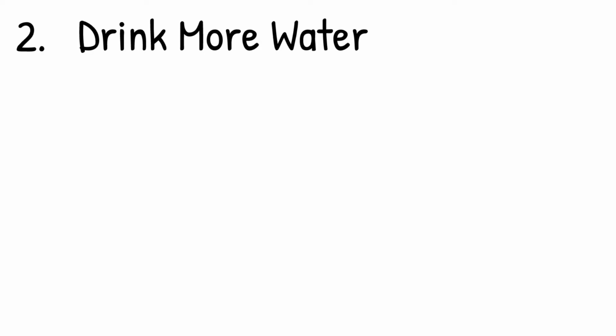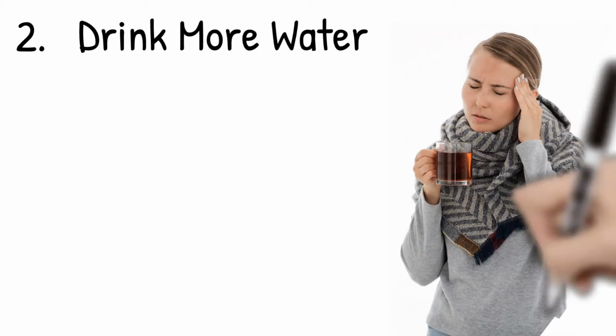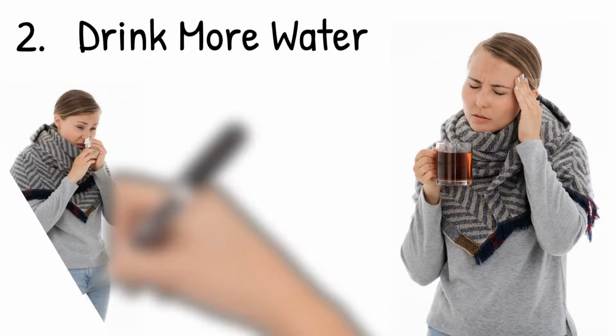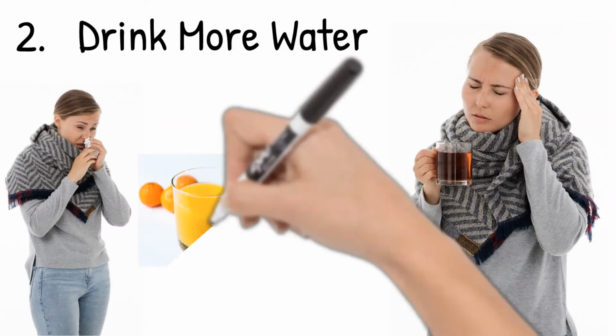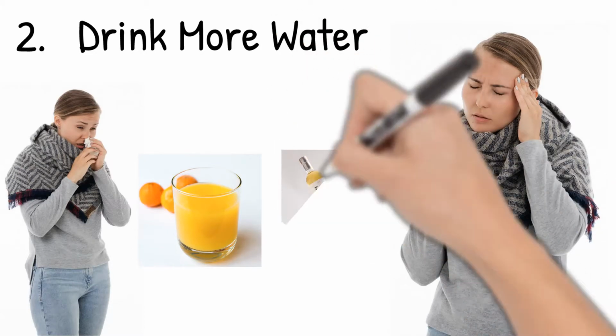2. Drink more water. Having a runny nose or a fever causes you to lose moisture. Make sure you drink enough water so that you aren't forcing your body to deal with both the cold and dehydration. When you sleep, keep a cup of water, juice, or warm lemon water near your bed. If you are having trouble sleeping, you will be able to take a few swallows each time you wake and avoid dehydration throughout the night.